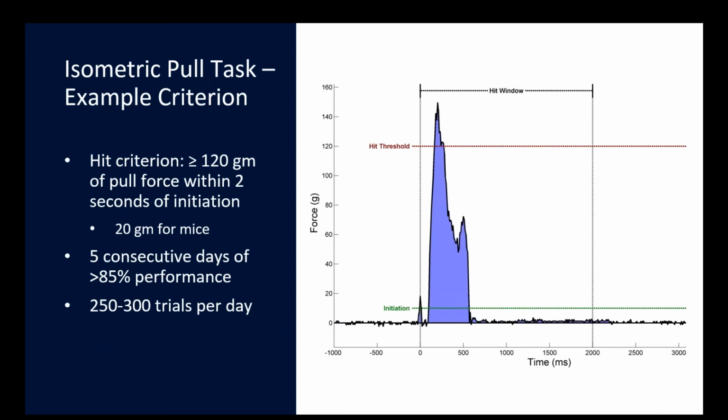But just for example, probably the most common paradigm that's used with this task is that for a hit, a rat will have to exceed 120 grams of pull force within 2 seconds of initiation, and with mice that's set to 20 grams. They have to do this performance for 5 consecutive days at a level of 85% hit rate before we would consider them ready to do whatever sort of model you would want to test. And at that level of performance, they can do 250 to 300 trials per day. So you get a lot of statistical power just within one day.